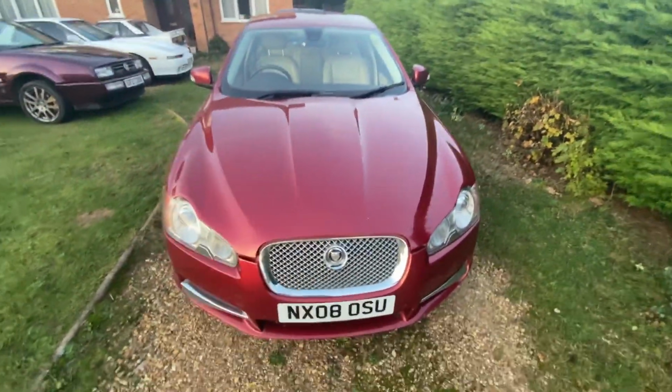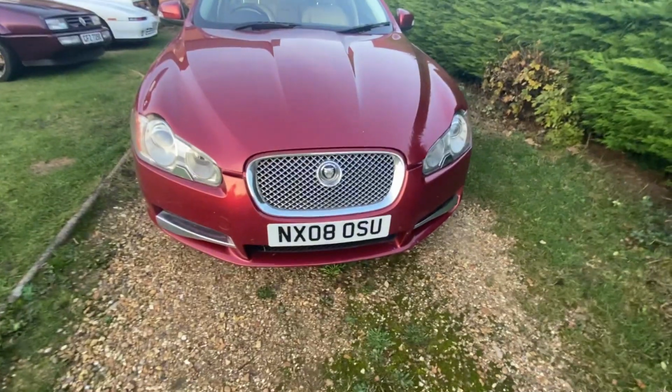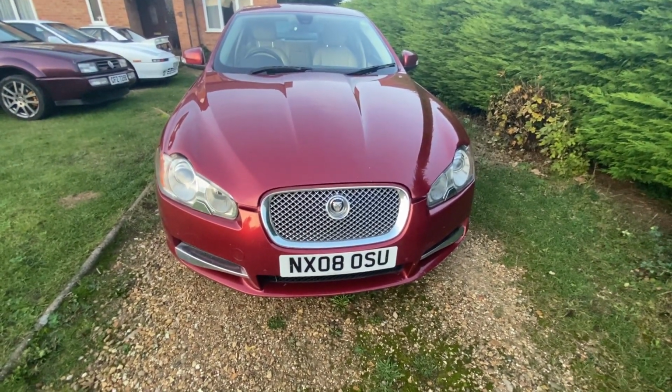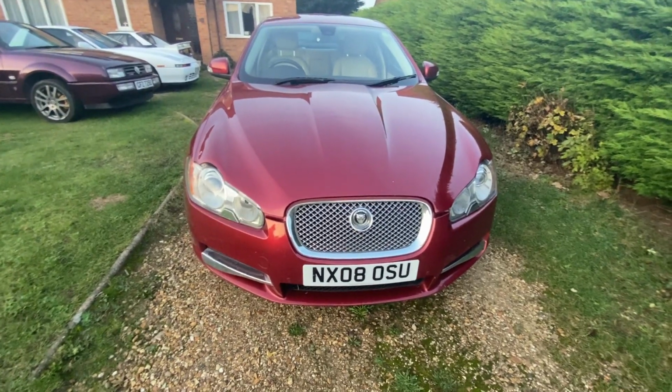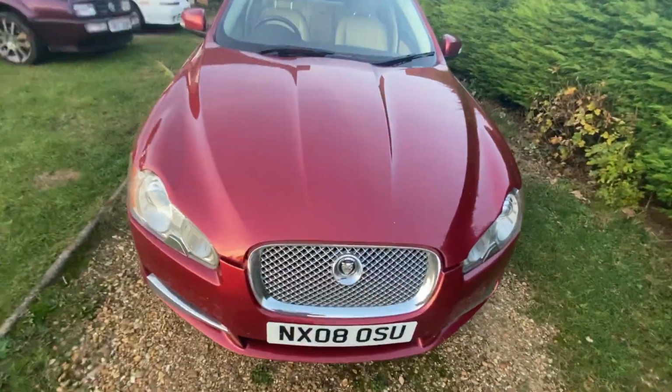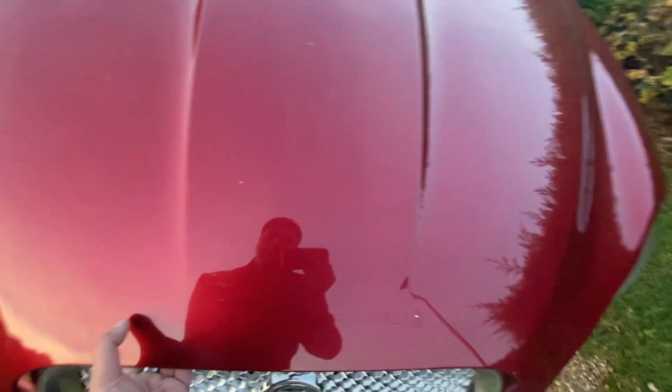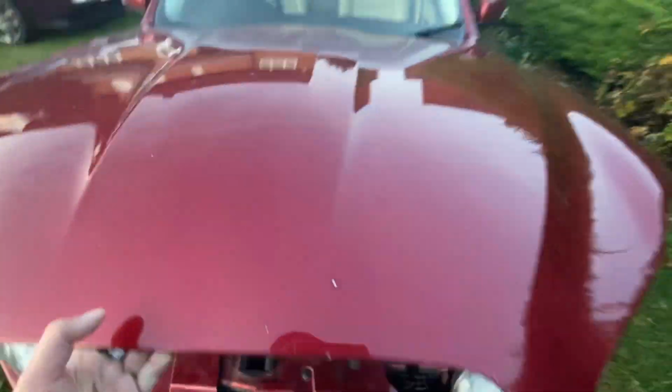So if I can do this one-handed, we'll flip the bonnet up. But even from the front, as a car, it's fairly good looking. I love the grille. And yeah, I think it's just a very handsome car. So I'll try and pull this up one-handed if I can find the catch now. Somewhere, he says. There we go.